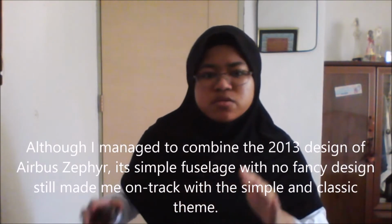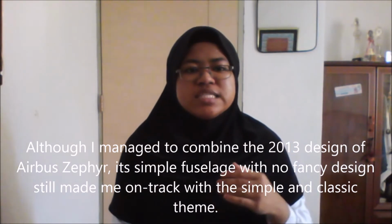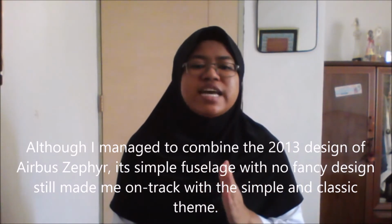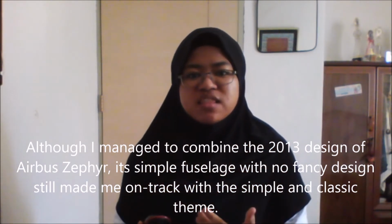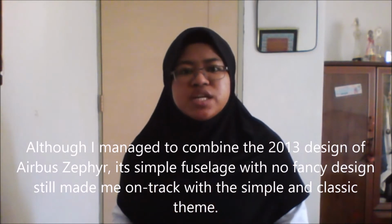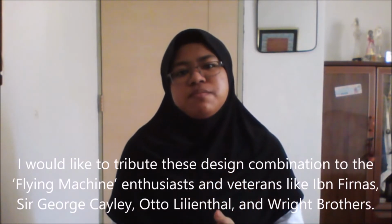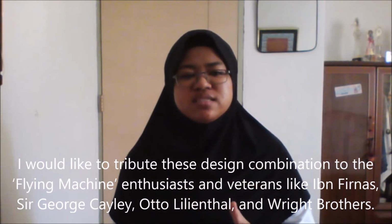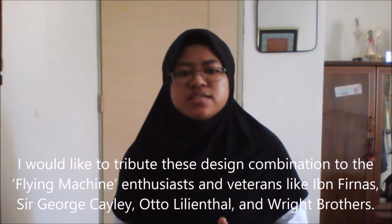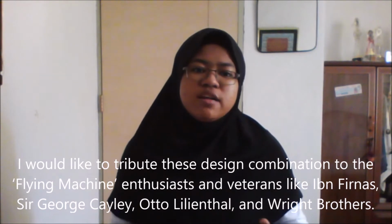Although the fuselage itself came from the 2013 design of Airbus Zephyr, its simple fuselage with no fancy design still kept me on track with my simple and classic theme. Hence, I would like to pay tribute with the Classical design combination to flying machine enthusiasts and veterans like Ibn Firnas, Sir George Cayley, Otto Lilienthal, and others.